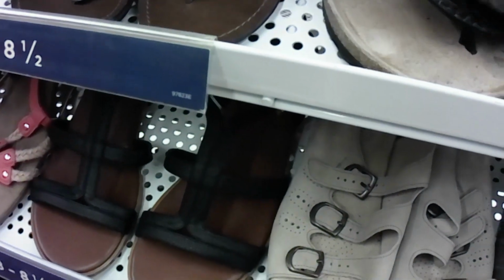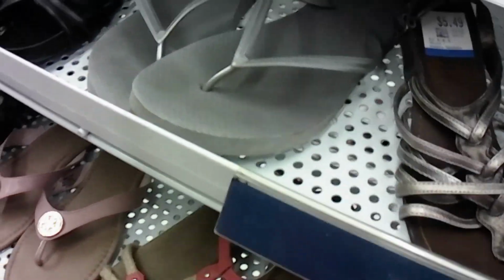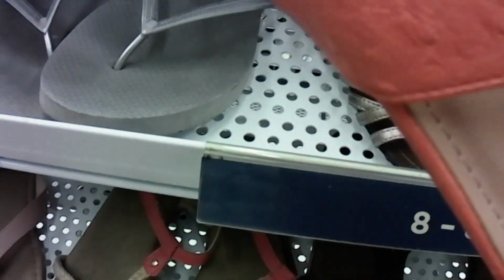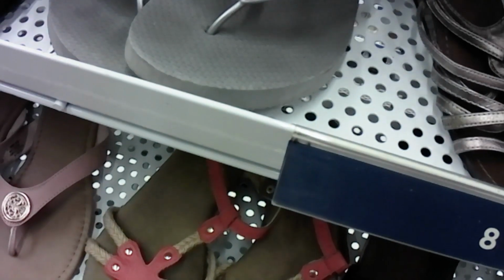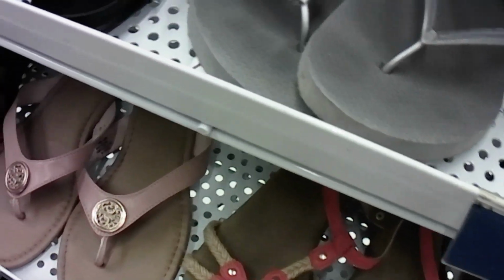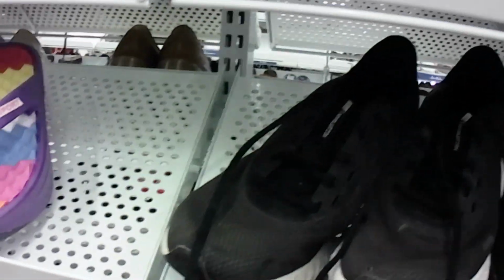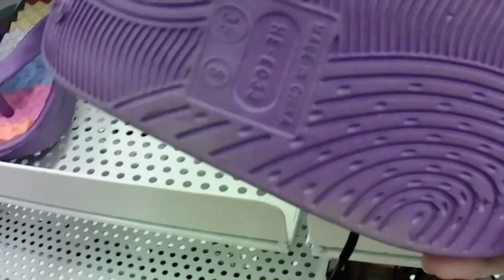I see these Jewel sandals all the time at this store, and I've never picked them up. There's a lot of flip-flops. There are these Tory Burch that were, I think, $13.99, and I did not pick these up. They seemed very plasticky and kind of cheaply made. I didn't want to take the chance because they do get faked a lot, so I didn't bother to pick them up.